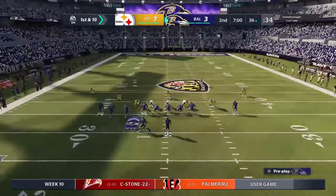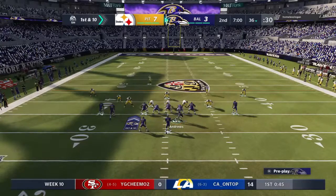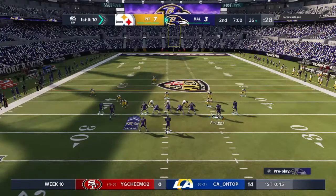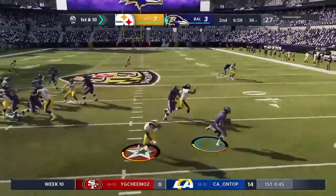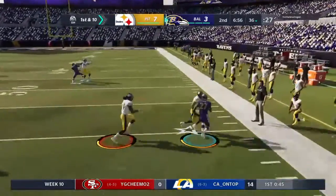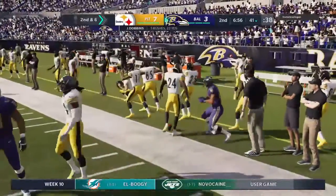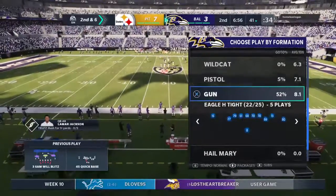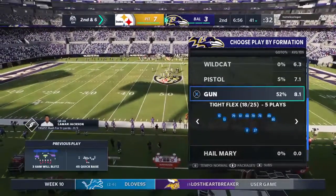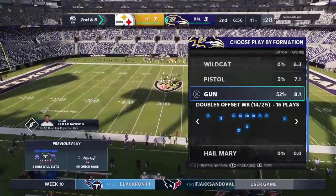So from the 36 now, 1st and 10. A shotgun snap and a give to Dobbins. And he'll be out of bounds after getting this one across the 40. Call it a gain of 4 on 1st, and that'll make it 2nd down. Brandon, all things considered, they have to feel pretty good about getting that type of a gain, considering the blitz that they just had against them.